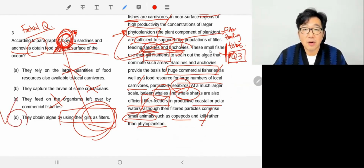So answer is right here, this sentence, word for word, and read the question. It's how. What method do they use, okay, to obtain food? They are filter feeders, so they obtain food by using their filter filament. Okay, this sentence. Question 3, the answer is D. They obtain algae by using their gills as filters. Cool.